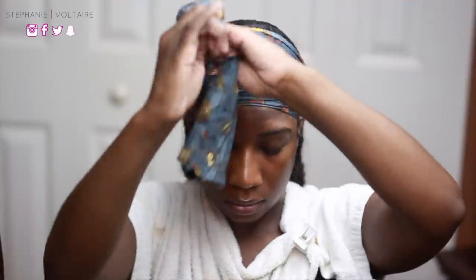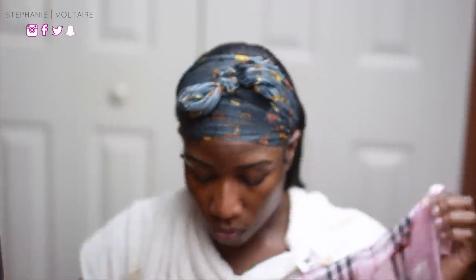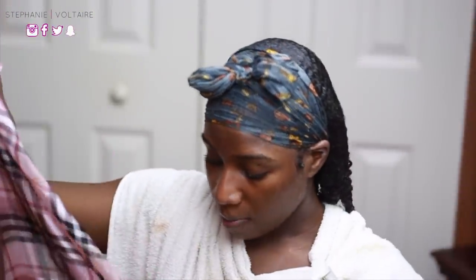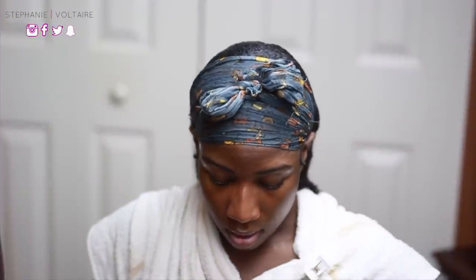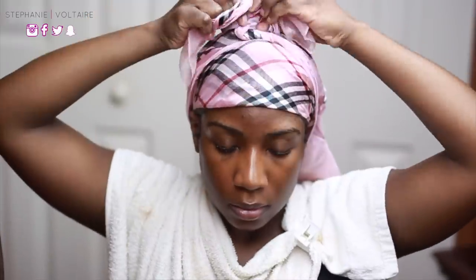Now I'm gonna be using two scarves. This first scarf is gonna be for my edges. And for the rest of the hair, I'm gonna tie it down with a bigger scarf. I'm just gonna do the triangle and just tie the back down. Now this is supposed to help mold the hair so that once the hair is completely dry, the hair will be set and it won't move and it will stay in its place. So let's hope this does the trick.